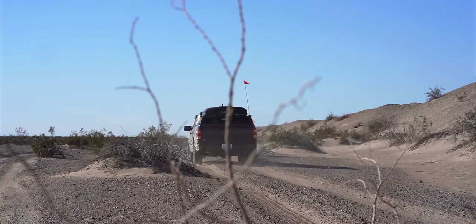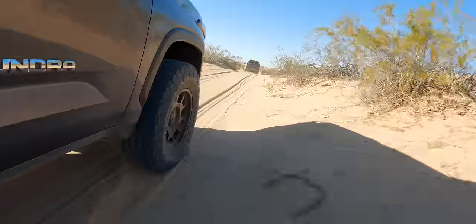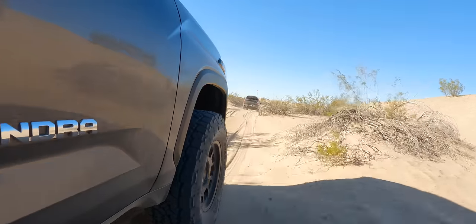About 8 miles in, the road drops away from the canal, and the smoother, soft sand of the open desert allowed us to speed up and have some fun.